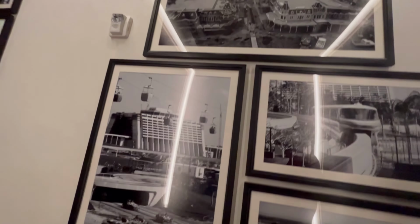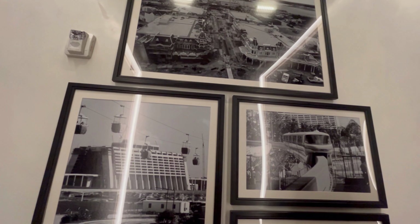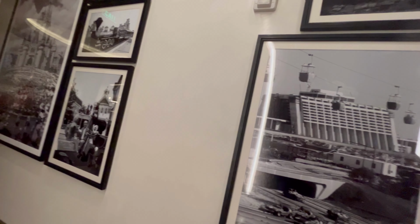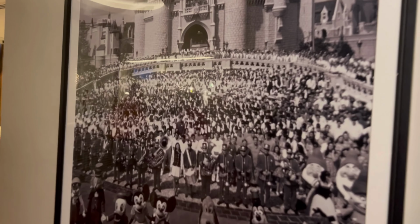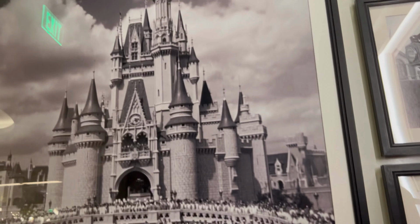No, that's a different Skyway. See, they're open pods. I went on those. I remember when we recently came here with Debbie, she was like, where's the Skyway that takes you from like one land to another, like Tomorrowland to Fantasyland or something like that. And I'm like, that isn't here anymore. We gotta walk. Oh, there's Eeyore, there's Pooh.